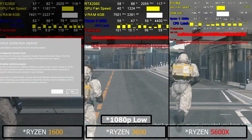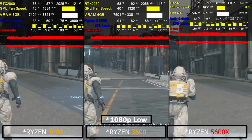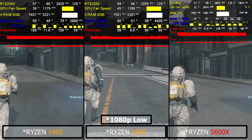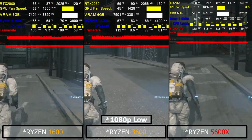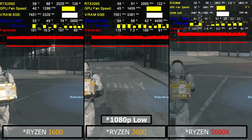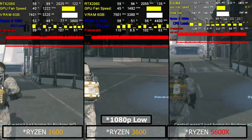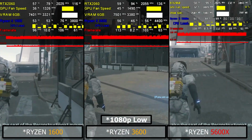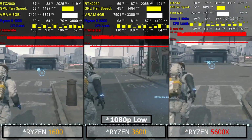Sam, if you want to confirm you're headed the right way, check your compass. It'll never steer you wrong. Provided you have a destination, that is. Central wasn't just home to Bridges HQ. It was also the seat.